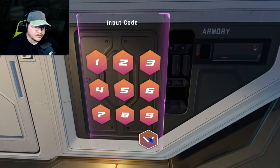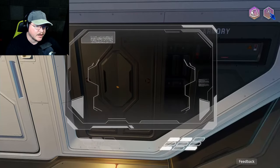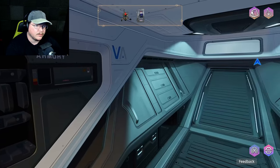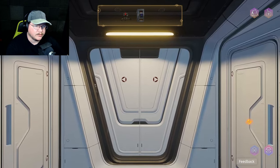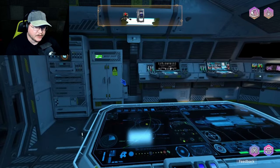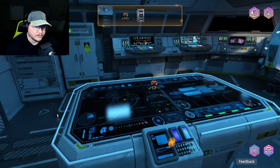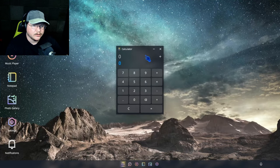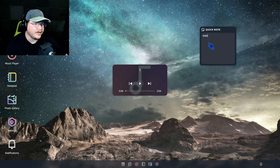And there's no zeros, so it can't be the previous code that I got. Search for locker code. Can I put you somewhere? Can I... Hang on. It's typical point-and-click adventure. You gotta try everything, everywhere, all at once. I don't have any notes. So it's not in here. Oh, you can actually type there.